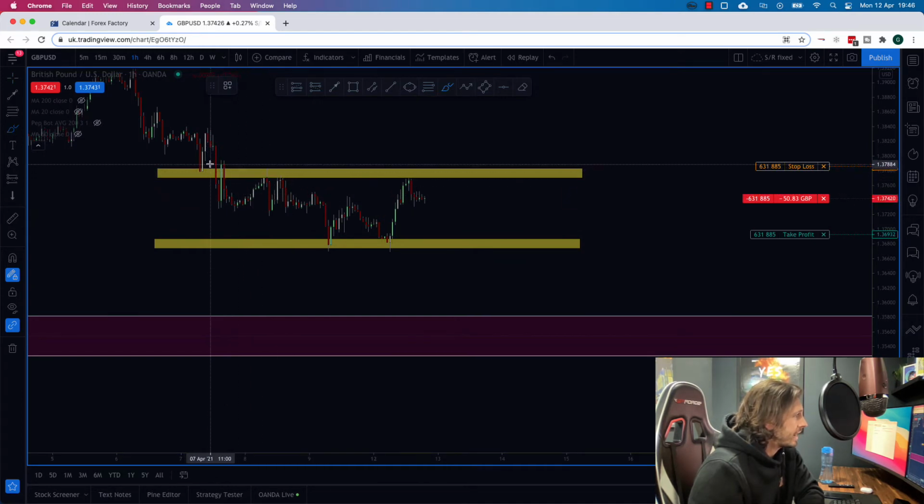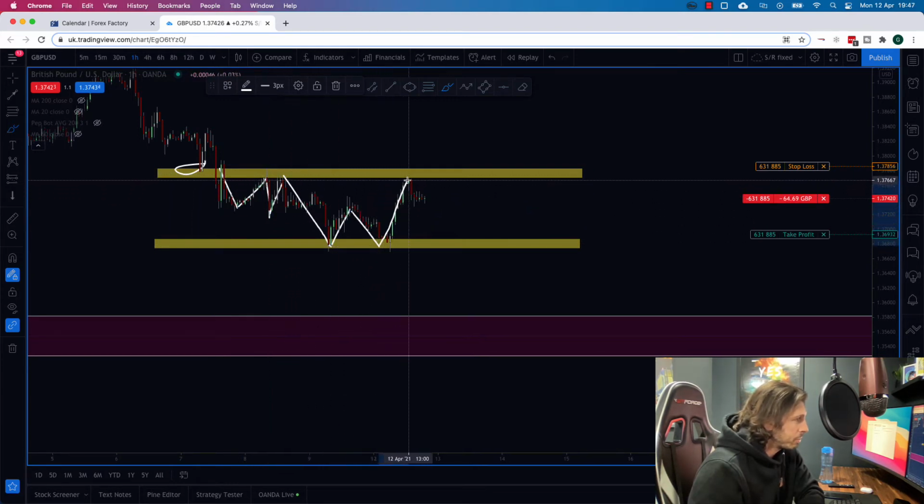As you can see here, it acted as support. We then broke through, acted as resistance here. Again, we acted as resistance. And then as we move back up to this level, looking at this data here, I'm predicting we're going to see another move to the downside.